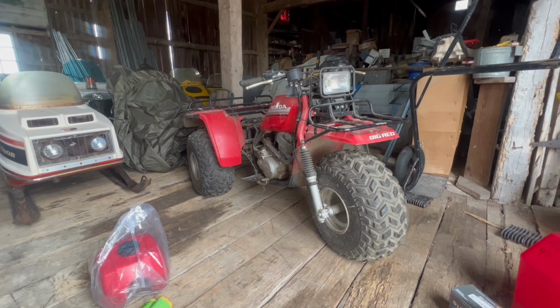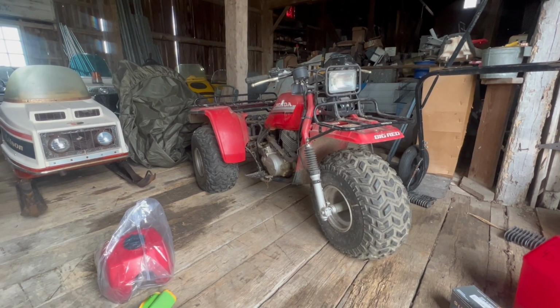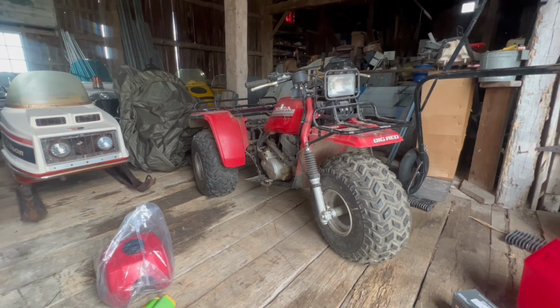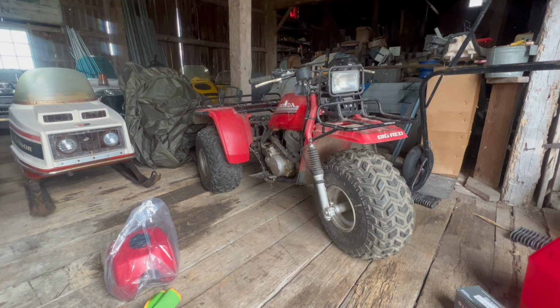And that 185 motor, that thing was just bulletproof. I could run it damn near underwater and through the swamp, and it would just keep going. I mean, obviously, if you kept the carb clean, it was just a great little machine. I loved it.